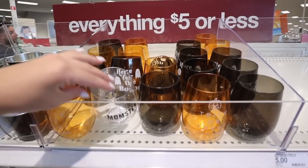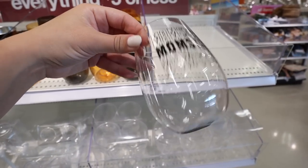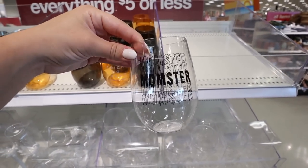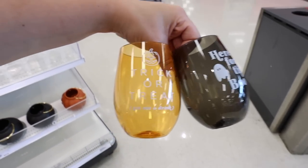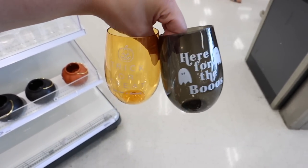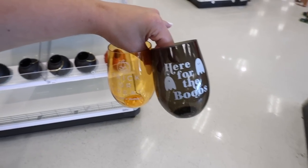They also have these new little Halloween wine glasses, and they have three different varieties. The first one is this one that says Momster, and these are only $1. And then the other ones are these two that say Here for the Booze and Trick or Treat Get Me a Drink in parentheses with a little jack-o'-lantern and two little ghosts. Again, so cute for only $1.